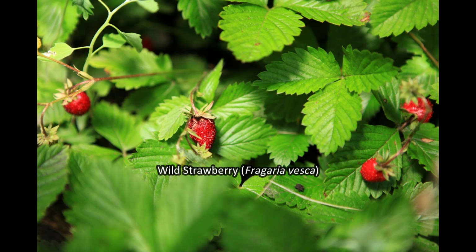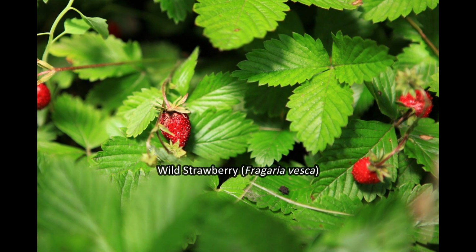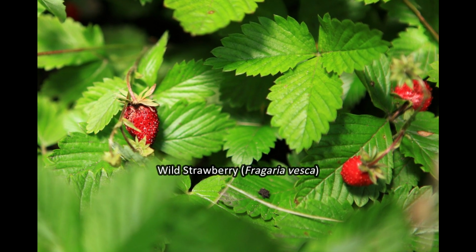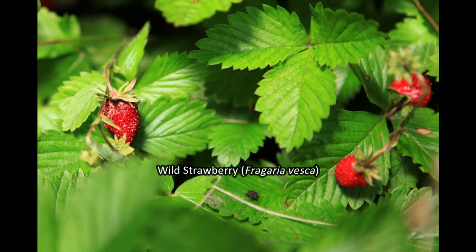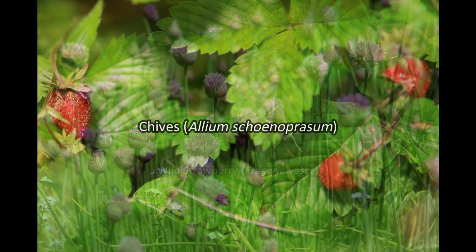Wild strawberries make a fantastic ground cover crop. They grow in clumps and they propagate themselves by not only sending runners out, but also through their rhizomes. Eventually they form a dense mat across the ground.